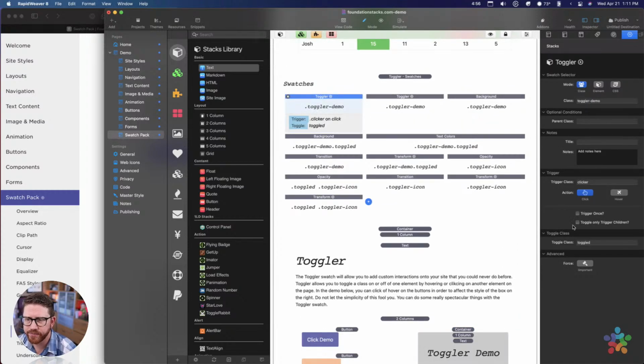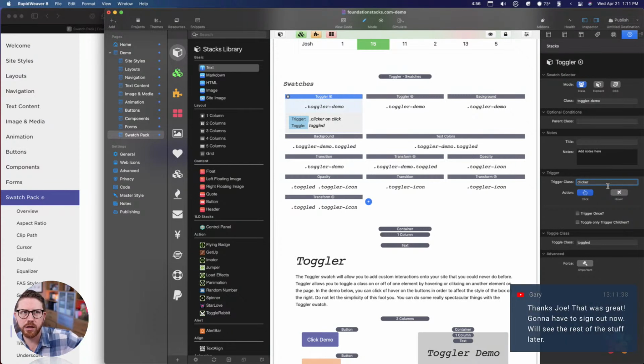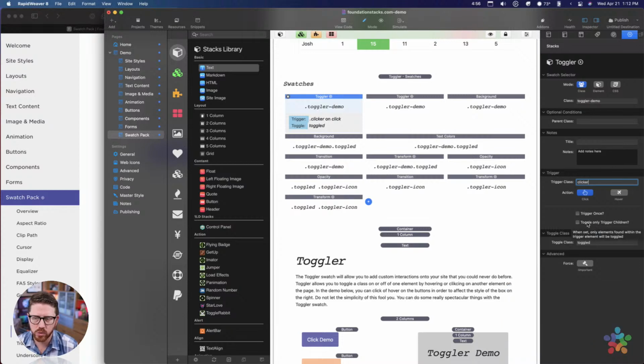Then if we look down here, we have trigger. The trigger is the external element that will trigger the toggle event. So here I have a trigger class of clicker. The action is going to be click. You can also have options to only trigger something once, and you can also toggle only child elements. Essentially what that means is you can toggle only children elements of the trigger itself.